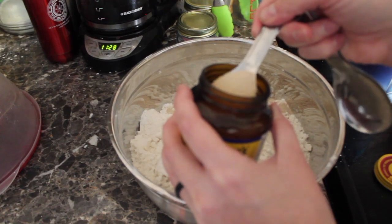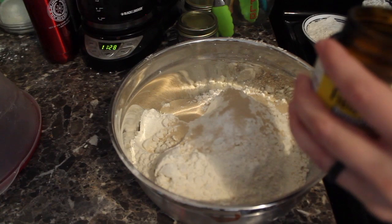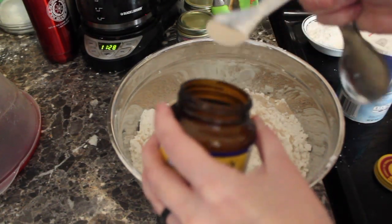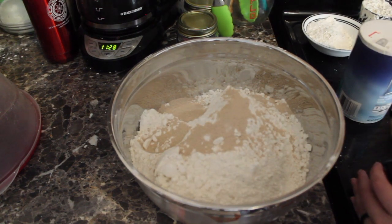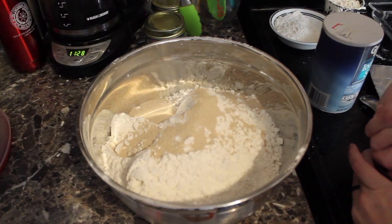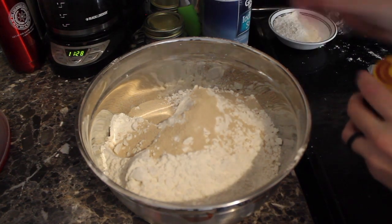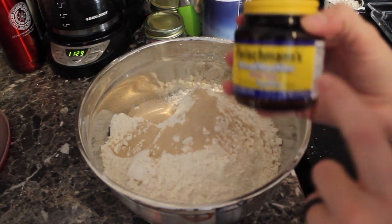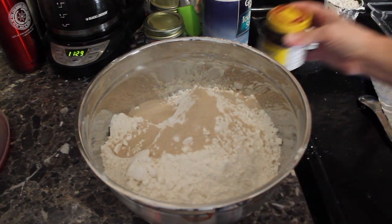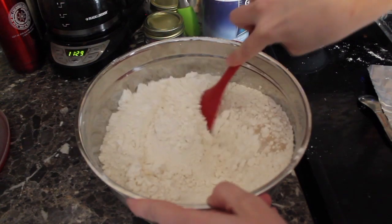1, 2. There's my tablespoon. And I need another half of a tablespoon, so 1 and a half. An important thing about this is you refrigerate active or instant yeast after you open it, otherwise it loses its reactions. Big spoon, and mix it together.